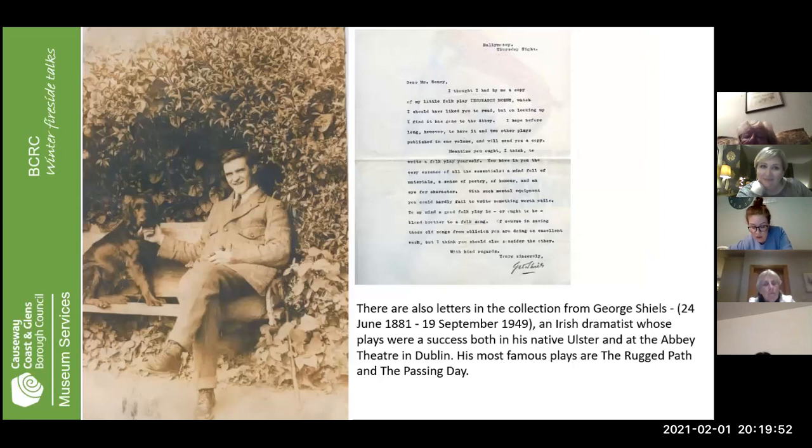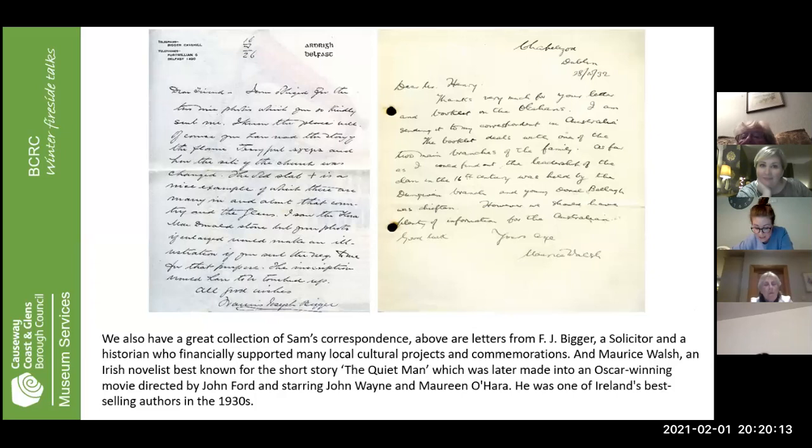Move on here. So George Shields, there's quite a lot of letters between Sam and George. He was an Irish dramatist whose plays were a success both in his native Ulster and in the Abbey Theatre in Dublin. So his most famous plays are The Rugged Path and The Passing Day. I'm just going to go back here. You can see the letter on the left-hand side from Francis Joseph Bigger, a solicitor and a historian who financially supported many local cultural projects and commemorations. He was heavily involved in the Irish cultural revival.